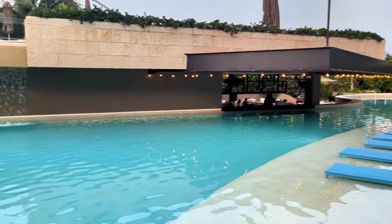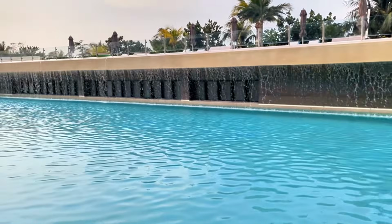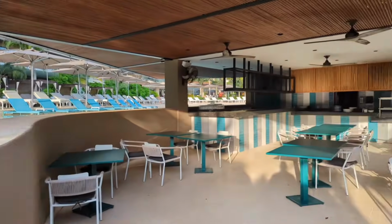And if it just so happens that you have to go to the washrooms while you're at the relaxing pool and soaking up all of that sun, all you have to do is make your way to the back of Bikini Azul. I'll show you right now.